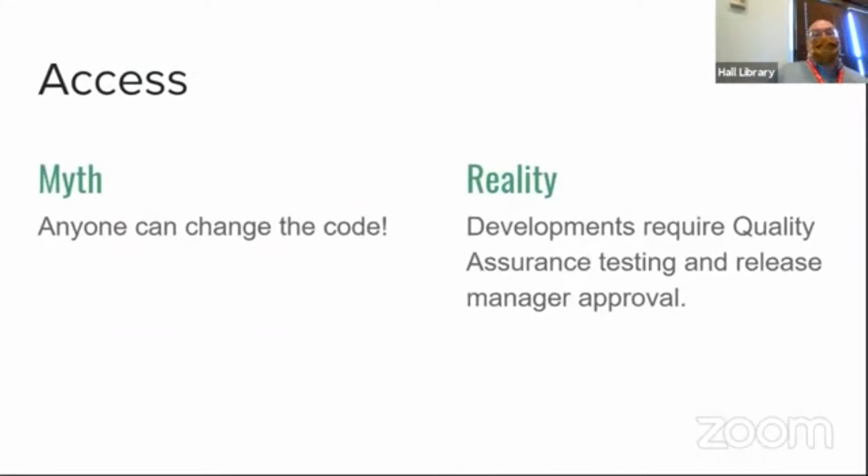Now we're at Access. Jessie? This is another big one we hear all the time. Anyone can change the code. You know, the reality here is there is a lot of back movement that happens behind the code. The process from start to finish with any open source product is you have some type of platform that tracks all of these changes, whether it's an enhancement or a bug fix. For Koha, we use Bugzilla. And that's where any type of suggestion or code is placed that they want to see.